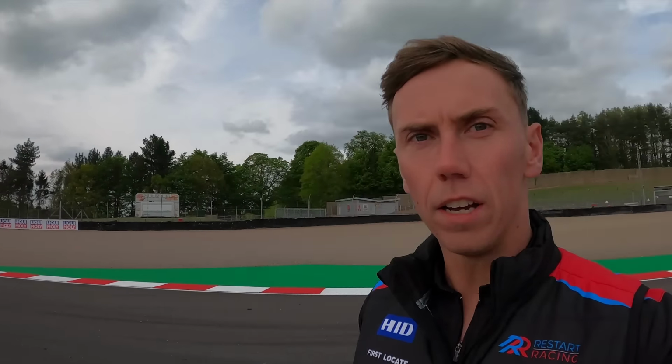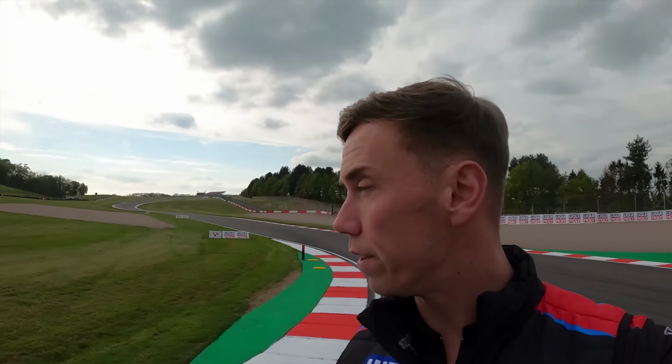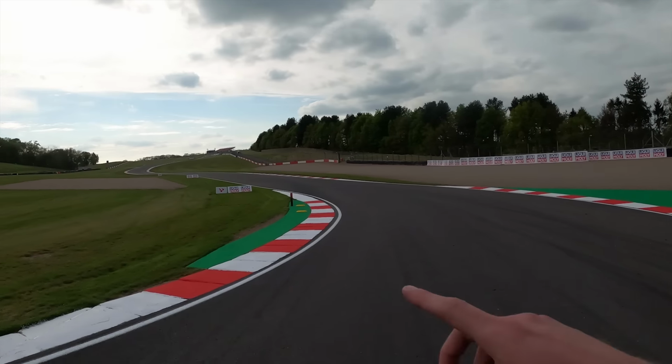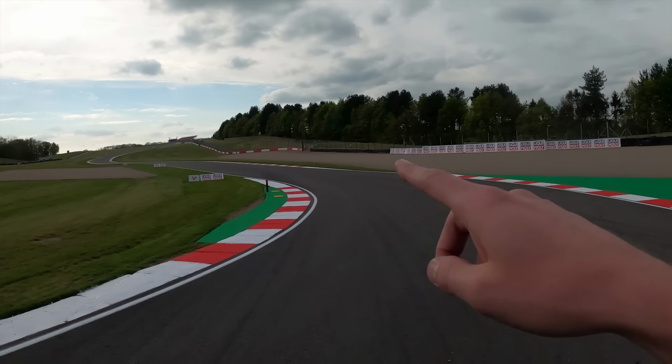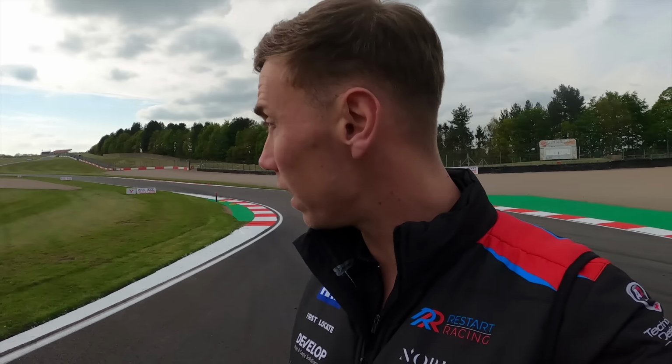Right, so just doing a track walk with the team. So we've got my engineer, Pete, team owner, Chris, and Max from Minis. We're just at the bottom of the old hairpin, one of the best corners in the UK. So we're coming down here in 6th gear into another gear, and we're going through, I think, about 100 miles an hour. So it's weird when you're walking around, it doesn't feel like a lot, but it's quick.